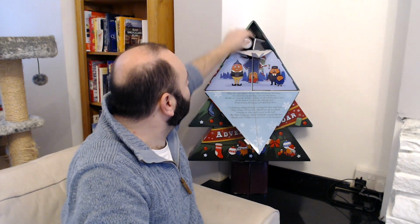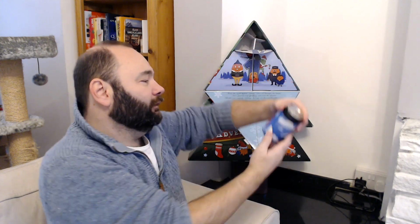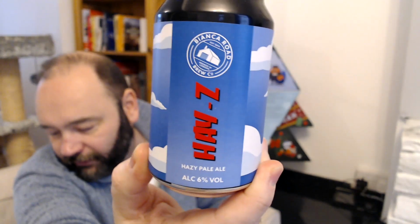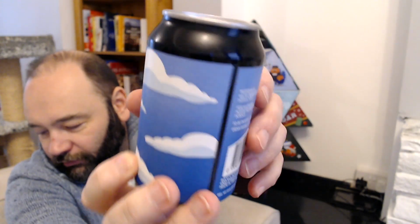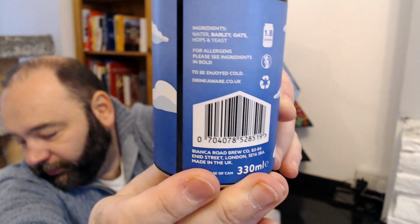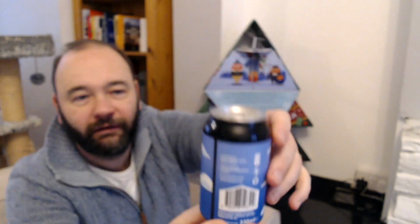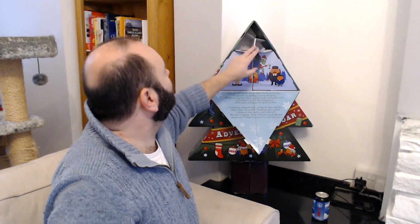Okay, so let us open up. So we have got a beer. Well, that's a good start. Hazy, that says. Hazy Pale Ale at 6% from Bianca Road. It's got lots of clouds and all sorts of stuff on there. Water, barley, yeast, etc. Bianca Road Brew Co., Enid Street, SW14, and it's a 330 can. I'm going to put that down here. So that is a good start.